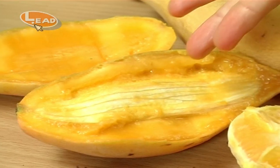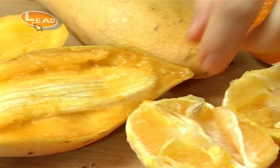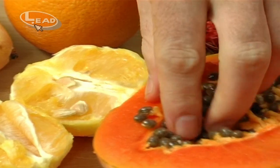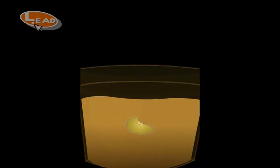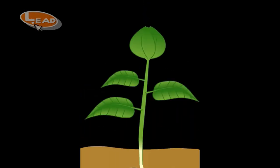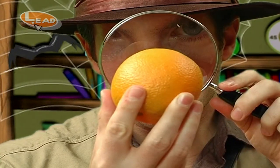Most fruit contain at least one seed. Some fruit have a few seeds and some have many seeds. The fruit protects the seeds. When the fruit ripens, the seeds are dispersed. It is the seeds that will grow into new plants. You can see, like people, a seed and its fruit come in all shapes and sizes and smells. Seeds have purpose and are built to respond to the environment and the elements.